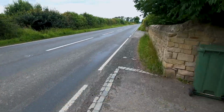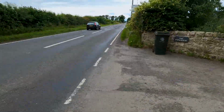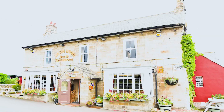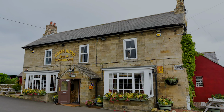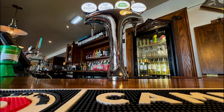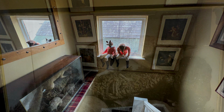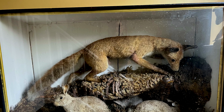The last little push takes us through this field and up the hill to Wallhouses, where we would find ourselves at the historic Robin Hood Inn, a classic English pub. We dined on some locally grown food, drank some fresh brewed ale, and rested up for our next day on the wall.